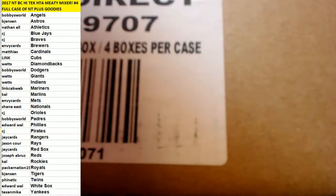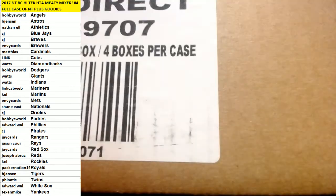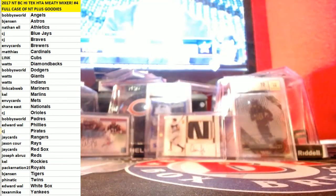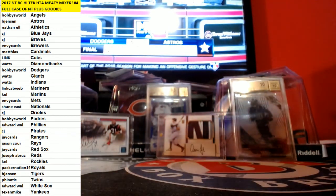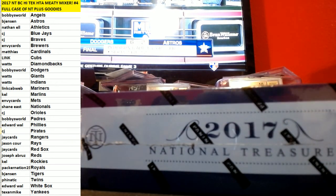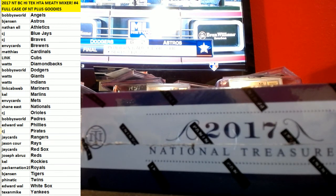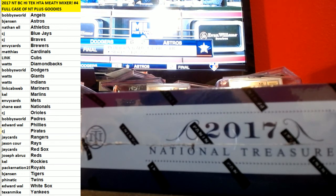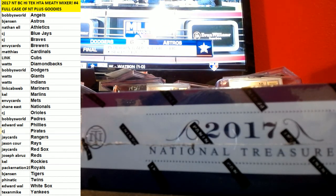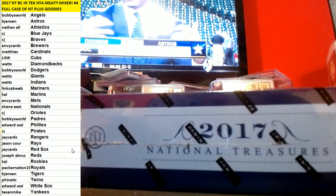So we're going to kind of do laps here. First lap will be NT, and then some Hobby, and on the way down. All right, let's pull one of these for our first one. Good luck. Yes. Thank you, Kel.